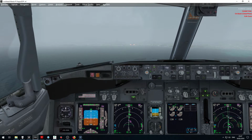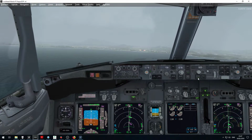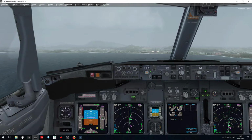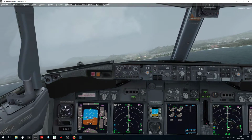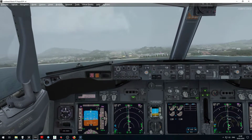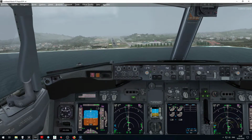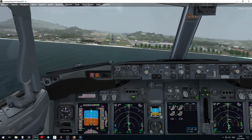Cleared, runway inside. Manual flight, check. I have control. You have control. Ground visible. Landing. 500 feet, not stable. Check.